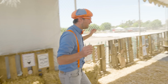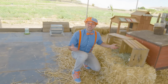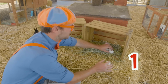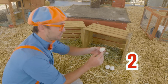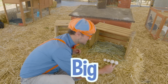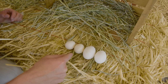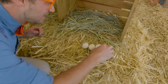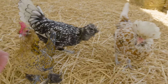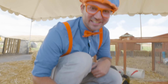Oh, and come over here. I have something to show you. Wow, right over here, we have some eggs. Chickens lay eggs. Wow, we have one egg, two eggs, three eggs, and four eggs. These two are big eggs, and these two are small eggs. But these two weren't laid by the modern game chicken. These are still too big for those chickens. Okay, we'll put these eggs back right here, and let's go check out the chicken some more. These chickens sure do love their snack.